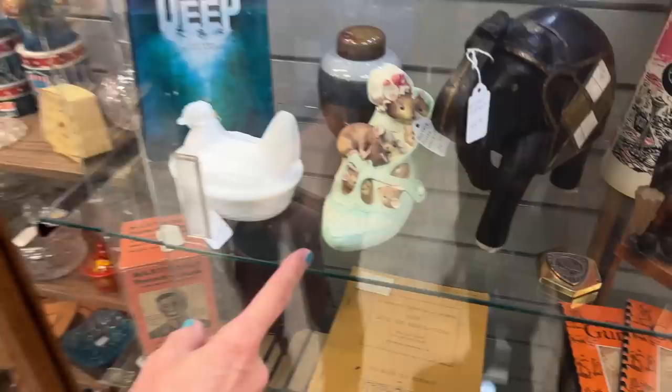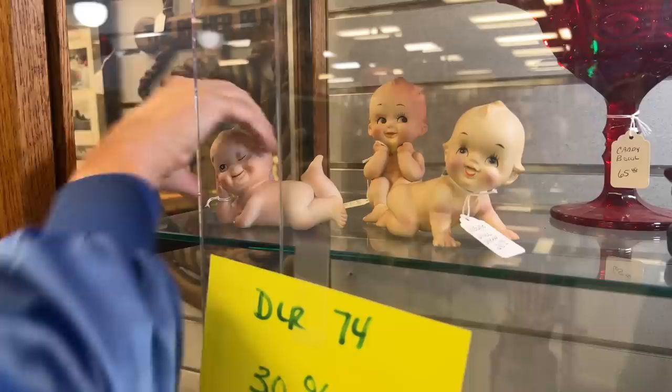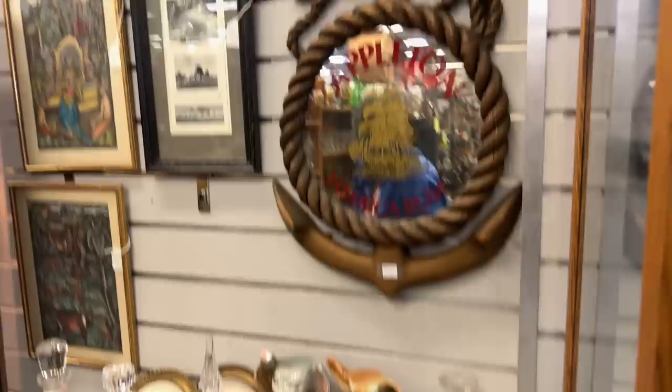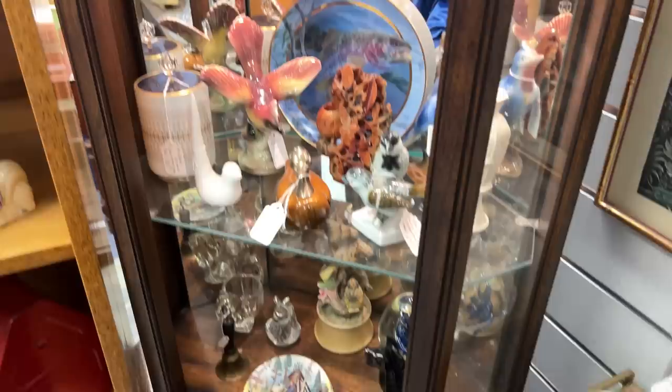That's really cute. Oh my gosh. Look how adorable that is. Real Kewpies, not real Kewpies. Let's see. Show us your wings. They are real. These are real Kewpies. Ooh, these are carved from obsidian. Yeah, even with a discount, those prices are a little bit more than are comfortable for me to pay for resale.